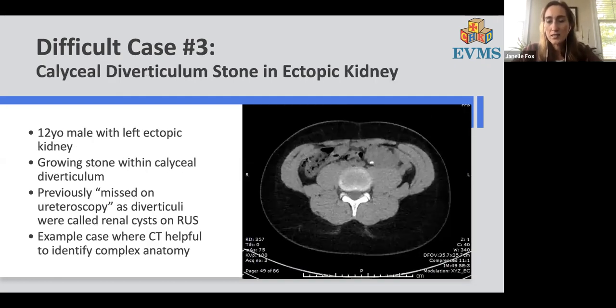The third case, this is kind of a tough one. This is a kiddo who's referred to me, he's 12, and he had multiple cystic lesions in his left ectopic kidney. So this is the upper pole of the left kidney, sitting right over the psoas. Here is a stone increasing in size. Maybe it's two stones right next to one another, but it sits right over the transverse process, right over the psoas. The renal hilum is just below this. So really tricky position to get to.